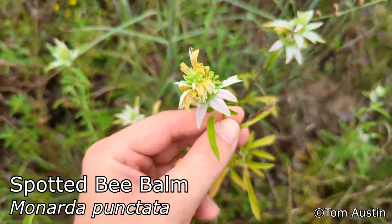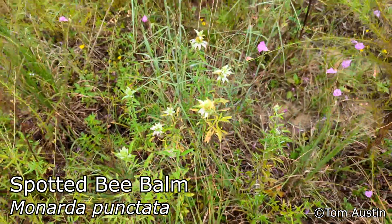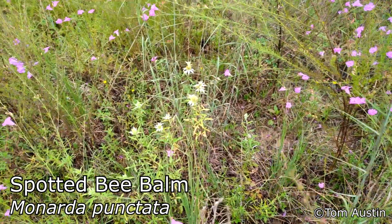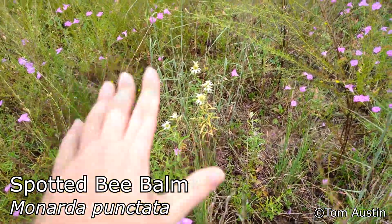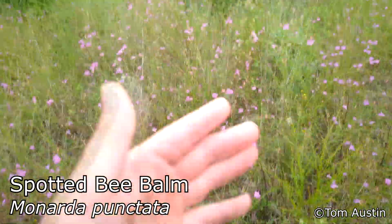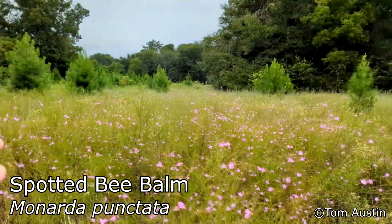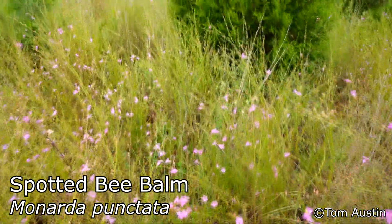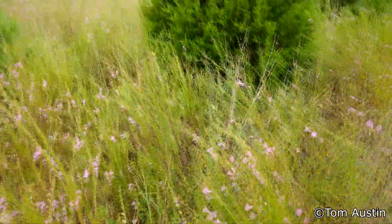So this Monarda punctata, the spotted bee balm, is a fantastic plant for our native bees as well as our native wasps and other native pollinators in the Hymenoptera order. It's also used by some of our larger butterflies, things like the cloudless sulfurs, these little yellow things you see flying everywhere, as well as I just saw a long-tailed skipper on it a minute ago. It's not the most preferred thing, but it is well used.